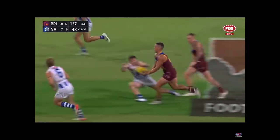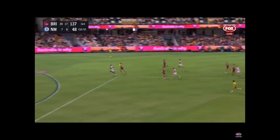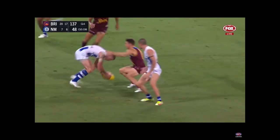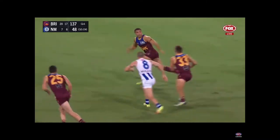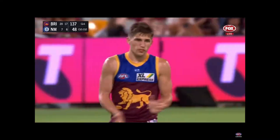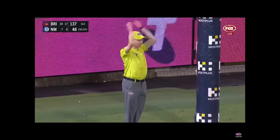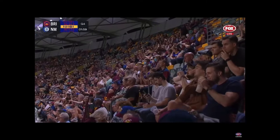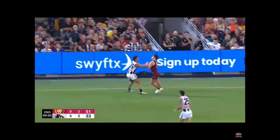Got a handball away, but straight to Rayner. Looks inside. Lions. No, Freddie Cockatoo. He had it, lost it. Bailey bangs one home. And they're still threatening 100 points. They're winning all the scrimmages.